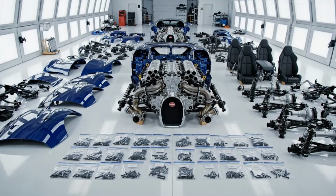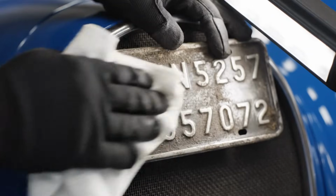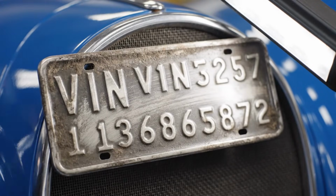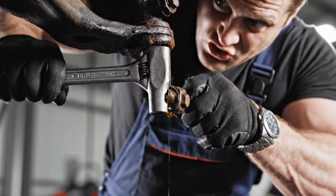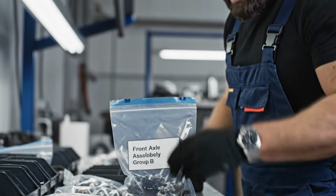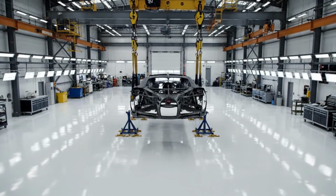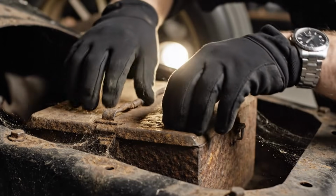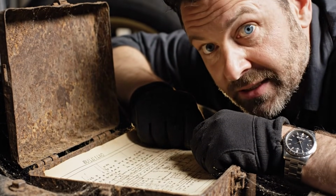All Bugatti components meticulously laid out on the workshop floor, a testament to methodical planning. There it is, the original number. Don't you dare strip. Every piece accounted for. A crane slowly lifts the bare Bugatti chassis, revealing the pristine floor, emphasizing the project's scale. Unbelievable. This is priceless.